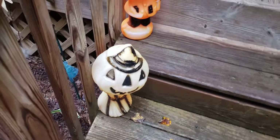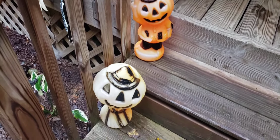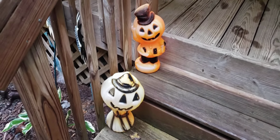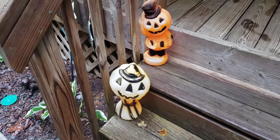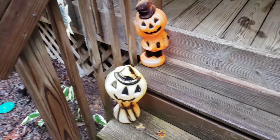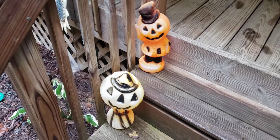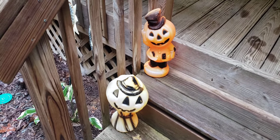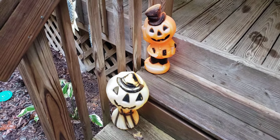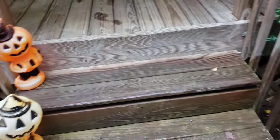These are some jack-o'-lanterns that I believe are from my childhood. They belonged to my parents, and then my mom passed them down to me, so I still have them. And I love them. They used to have lights in them, but now I don't really have a place to plug in a bunch of stuff here on my front porch. So I think if they had lights when she gave them to me, I took the lights out and just put them around on my front porch. So that's those. Next, let me spin you around for a second.